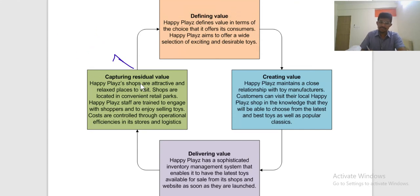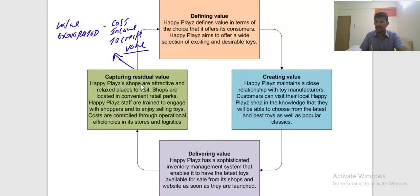That is value generated minus cost incurred to create value. Now, value generated is like the total income you generated, and then the cost value. So one is efficiency. You can have efficiency and then make sure that you share it with the people. There can be non-financial benefit also. So get that, it's very important.